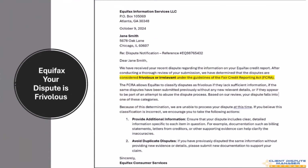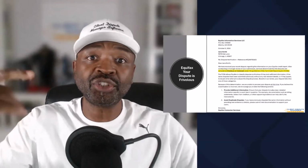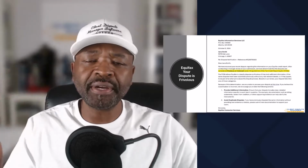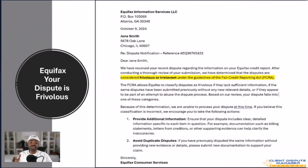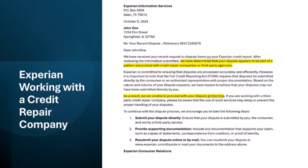So in order to increase your chances of avoiding this type of stall letter, send out your second dispute round, but this time send additional information, dispute something different, change up your dispute reason and your instructions, find some new and accurate information that you can send to the credit bureau in order for them to stop this type of stall letter. Okay.